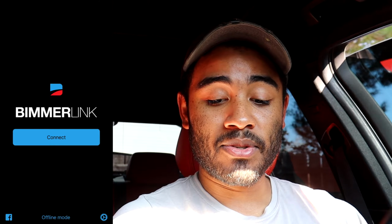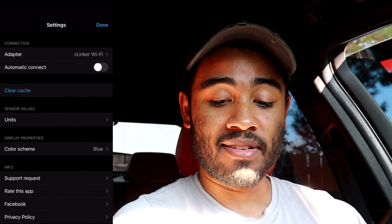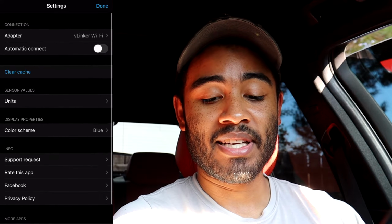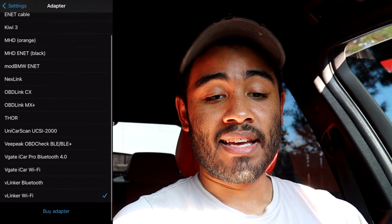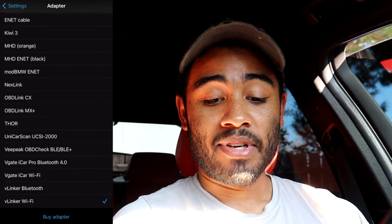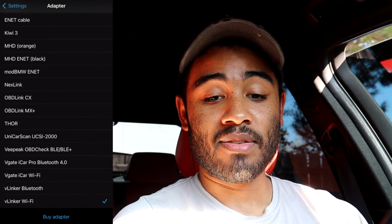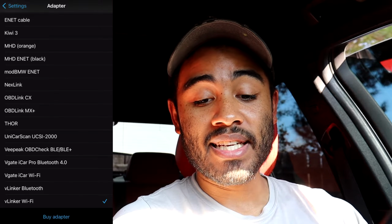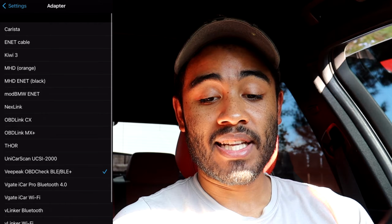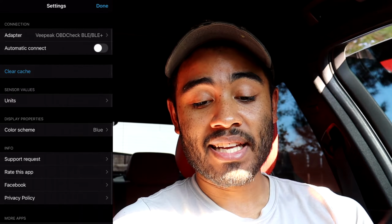So you're going to want to go to the little bottom right hand symbol there. It looks like a widget or wheel or whatever. So go there, and then the first option is adapter. And you're going to want to go there and then just make sure you have the right one connected. I have the V-Peak adapter, so I'm going to select that one. And once you have the correct adapter selected, you can go back, and then you can now connect.